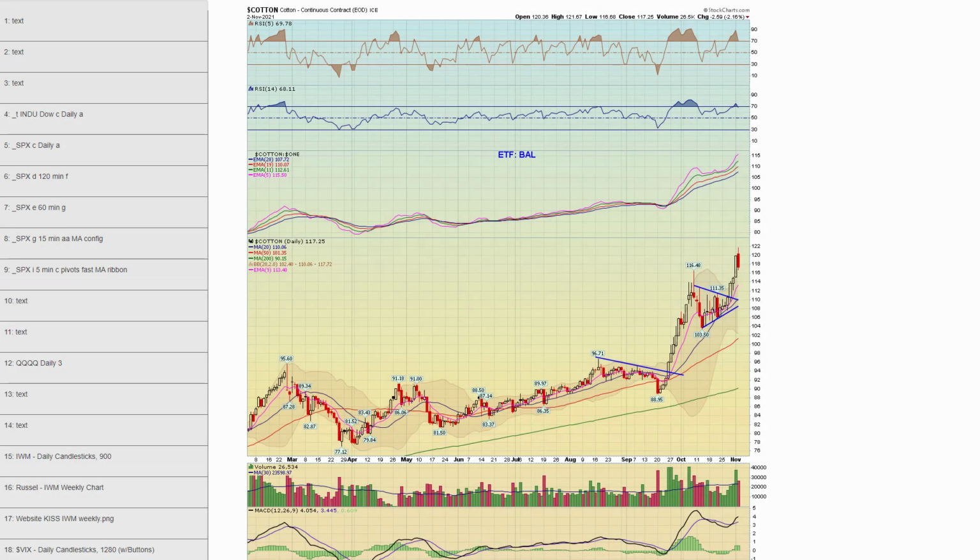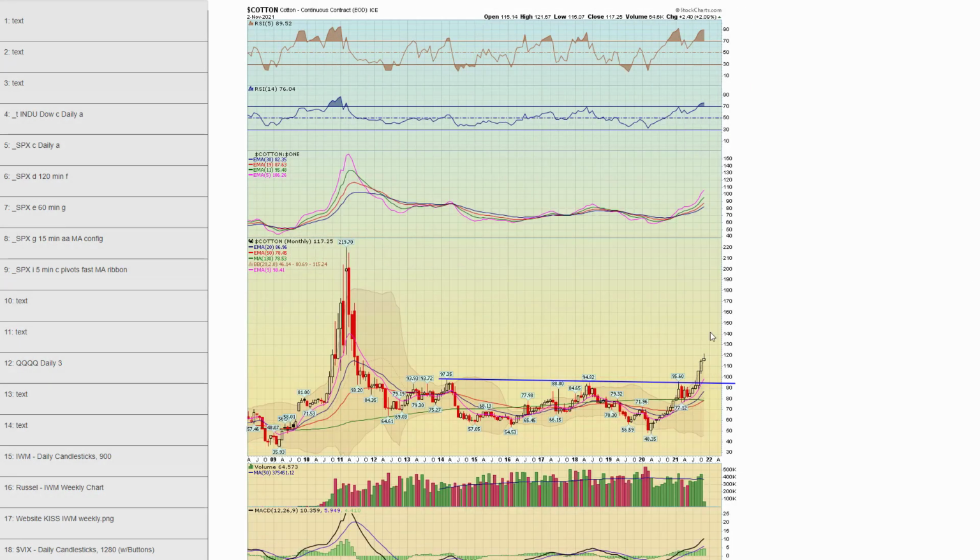Next. Chapter 31, there's the monthly view. Again, another reason I show that is because long-term, it's broken out of this 7.5-year base. So longer term, cotton looks bullish. Pullbacks are probably buying opportunities over time.